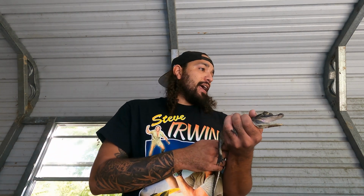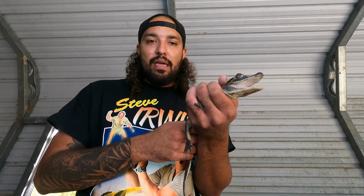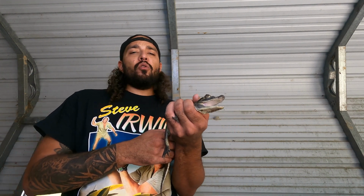I forgot to mention, I've kept her water at about 78 degrees, and that seemed to be working out. She hasn't eaten for me yet though. Now that's normal usually when you get a new baby reptile. A lot of times you don't want to try to feed them right away because they're scared and they're not gonna want to eat for you.